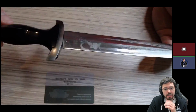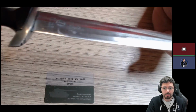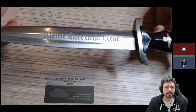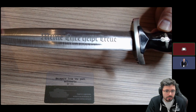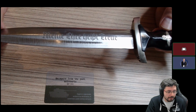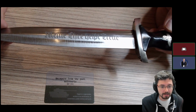Could you turn the blade around so we can see what the motto on the blade is? Yeah, sure. So it's upside down there. Here we go. Cheers. So what does that say? A rough translation of this in English would be, "My honor is true," or "My honor is loyalty." Effectively, Firefly here, who's from Austria, is saying, "Loyalty is my honor."